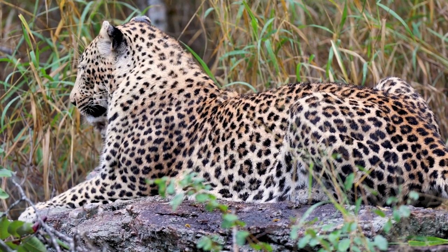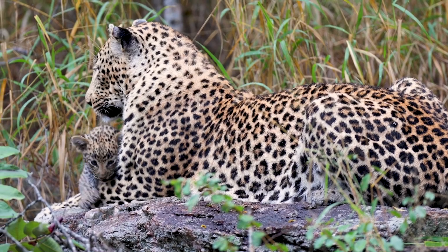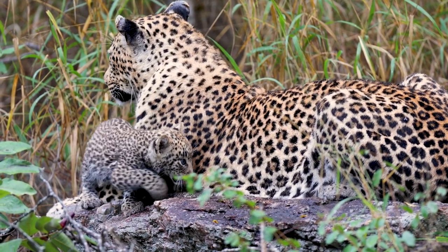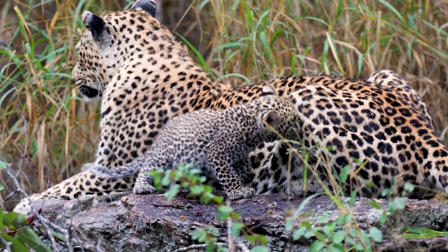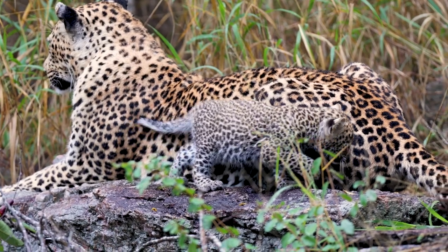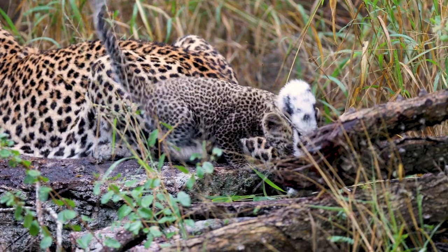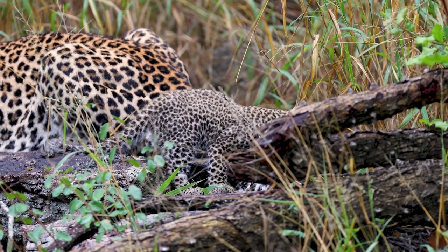For now, it's been a phenomenal morning so far. We are sitting in the rain, so we're embracing that. But we've had the one cub playing around, climbing on the back of the mother, moving her up in the front there, getting groomed and cleaned there. But every now and then it gets distracted by the mother's tail, which is perfect because it's got a bright white tip there, which draws the attention of the youngster.